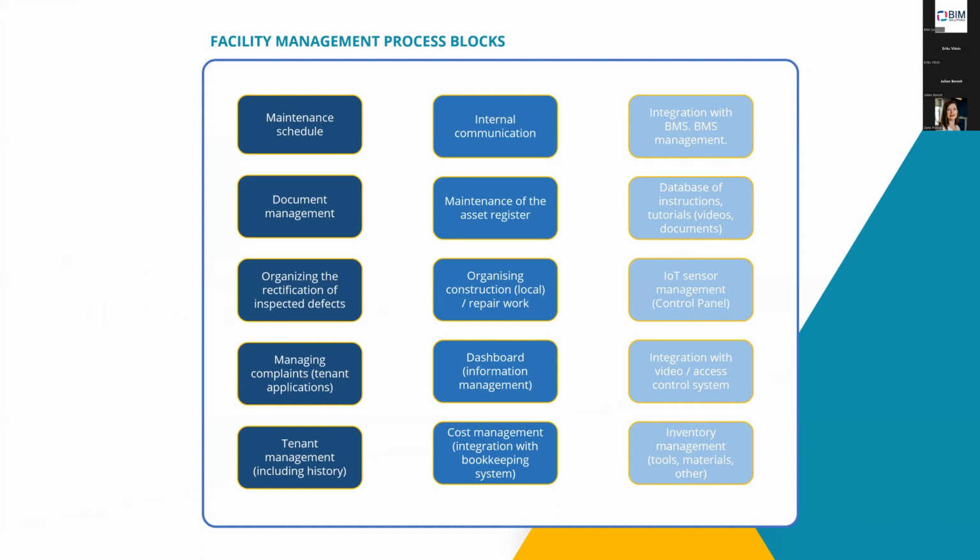We have to manage tenants. There are a lot of other types of procedures, and we have to take that into consideration as soon as possible, whenever we decide that we shall use and leverage BIM for facility management procedures. Otherwise, we typically always rely on digital data.